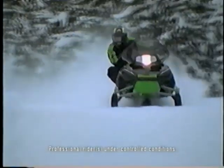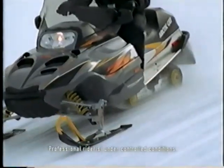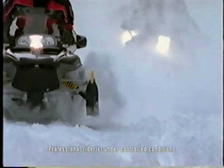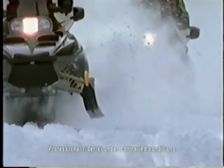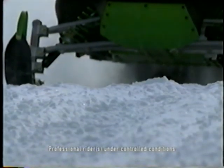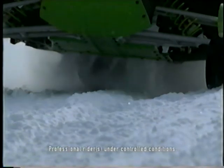Next on the technology deck is a feature that Snowgoer magazine says promises and delivers the best overall performance on the snow. It's our exclusive Smart Ride suspension system. Found on select trail performance models, our Smart Ride suspension system uses computerized shock absorbers that continually adjust automatically 1,000 times a second. This delivers the plushest trail riding around.